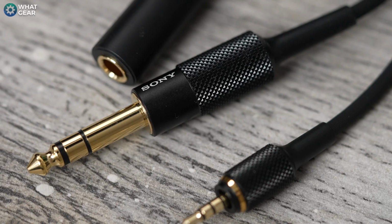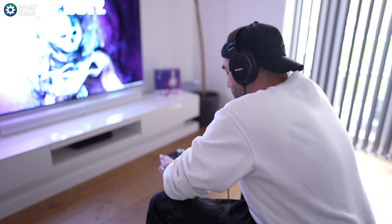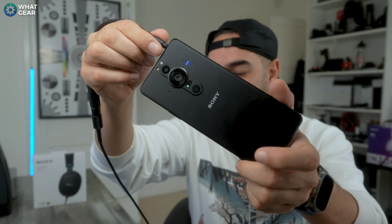But something that's quite special about the MV1s is the fact that they have a very low impedance of 24 ohms. And if you have no idea what that means, it means that these don't require much power to drive them. Now, with a lot of other professional studio monitor headphones, you might need an extra amp in order to get the volume to where you want it to be. But with these, you don't need that. And that basically means they're well suited to phones, tablets, laptops, PlayStation 5 controllers. And if you've got a smartphone that doesn't have a headphone jack, you would need a USB-C to analog audio adapter. But if you have a Sony Xperia phone, you're good to go straight away.